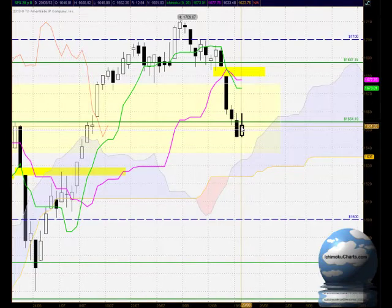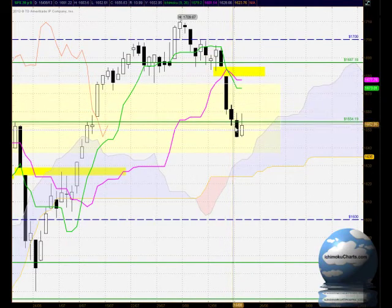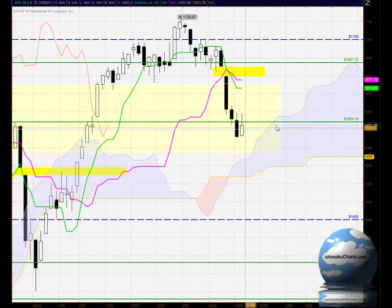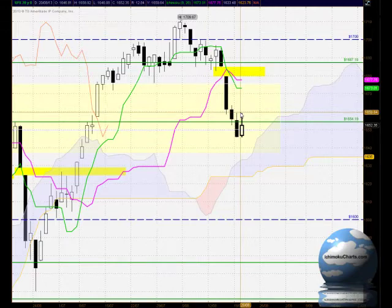Well, a continuation to the downside trend today, and previously we had the market making a series of lower highs and lower lows. Today's candle, even though we have a white-bodied candle, has failed to change the trend to the upside. We have a candle that's made a lower high but a higher low, and therefore we don't have the opposite configuration of trend, and therefore no change of trend to the upside.